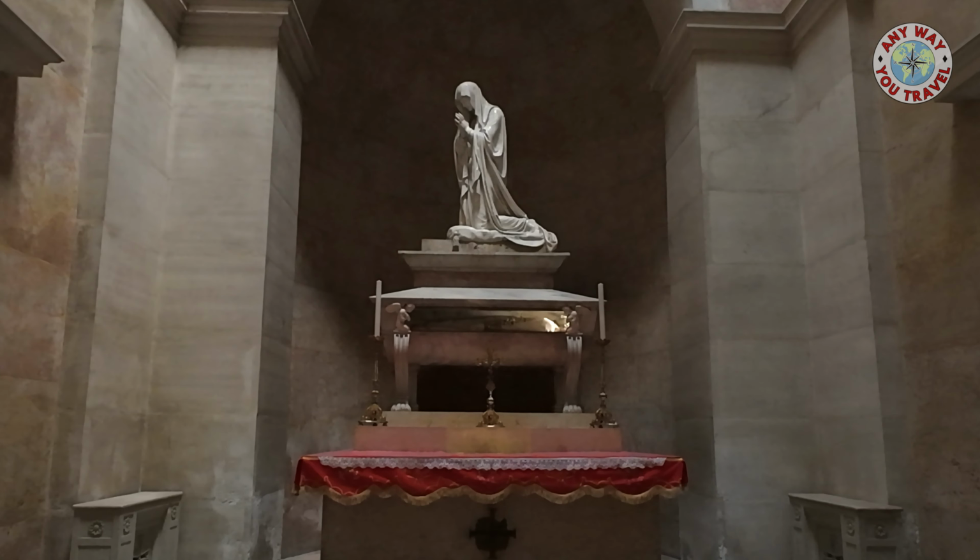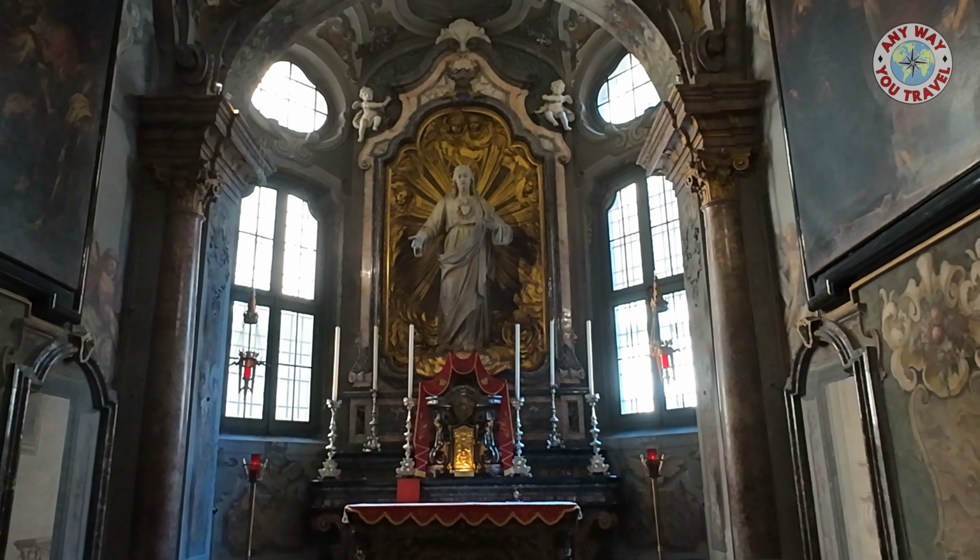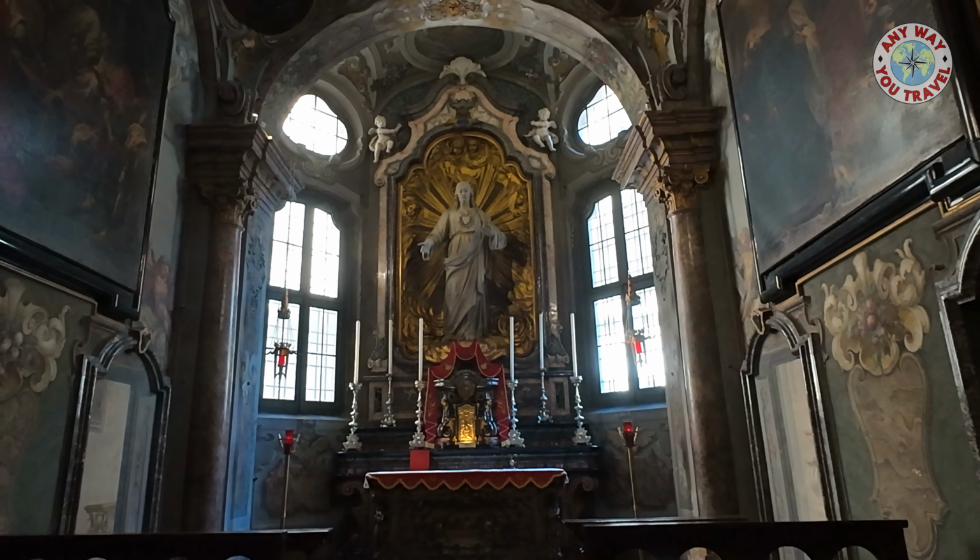The basilica is also home to many, many works of art. Underneath the church rest the remains of St. Ambrose himself.